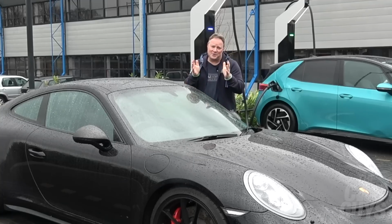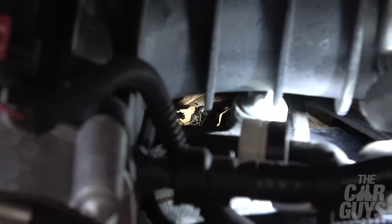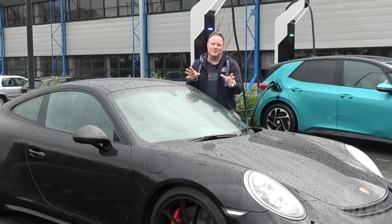Yes, that's right. In possibly the first of its kind, a GT3 Touring had a mouse climb onto the top of the engine, build up a mass of twigs and leaves and general detritus, and then, just for good measure, decided to chew and strip and eat all of the wiring looms and anything else that it could get its hands on.